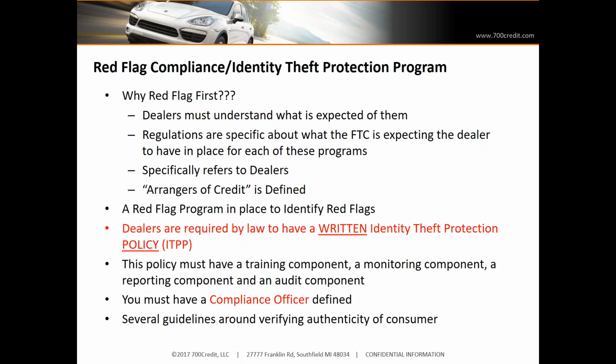and so we use that as a guideline as to all the programs and what you need to have in place for those programs. It does state that dealers are required by law to have a written identity theft protection policy, so policies and procedures in place, referred to as an ITPP. The policy must have a training component, a monitoring component, a reporting component, and an audit component. So these are all components that you need to ensure your dealership has in place, and training so that when there's employee transition, you're training the employees on what they must be doing in regards to red flags.